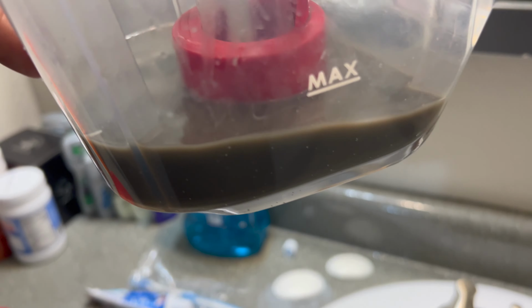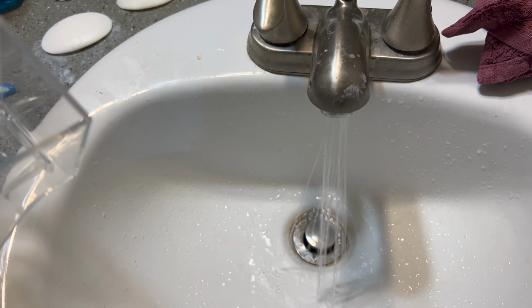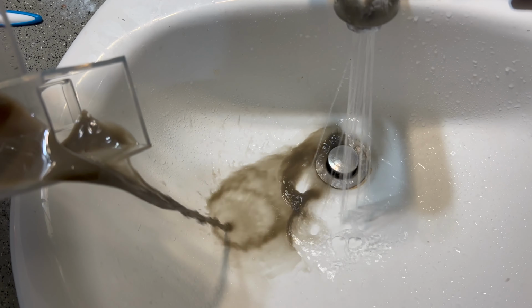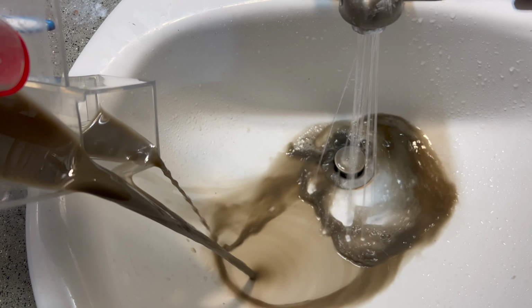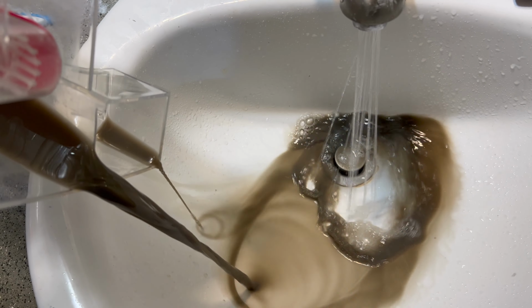So as you guys can see, this all came from the seat. I'll let you guys see what it looks like. It's all dirt caked into the seat, literally.